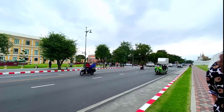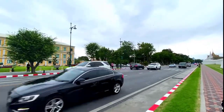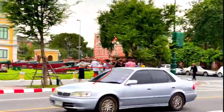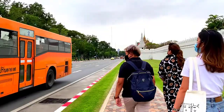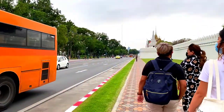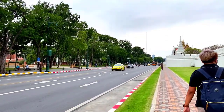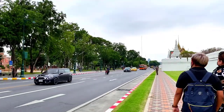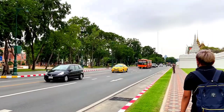We have spotted a celebrity. That is a Thai celebrity posing for something. A lot of policemen are around because one of the members of the royal family is on their way to the temple, and now they're trying to clear out all the cars.